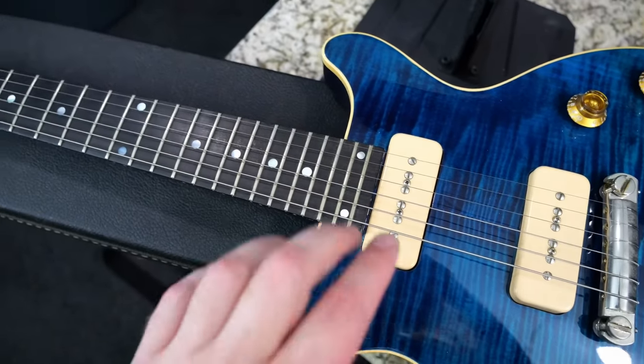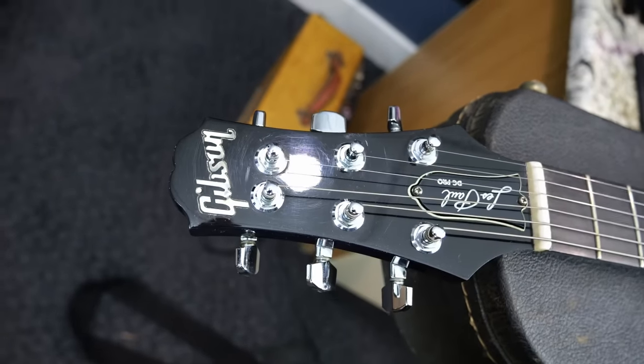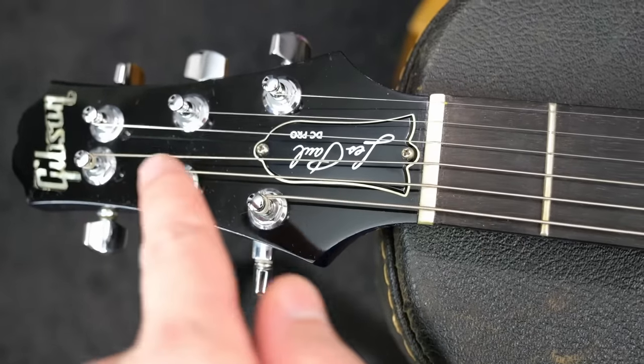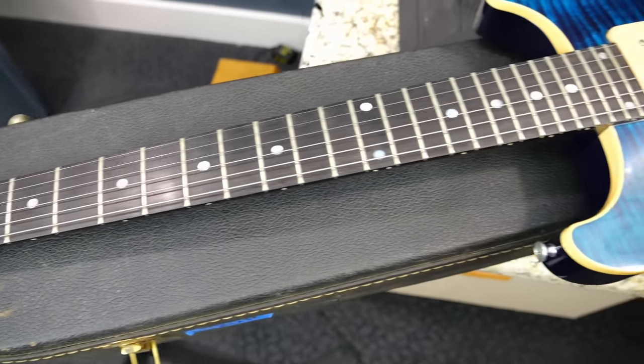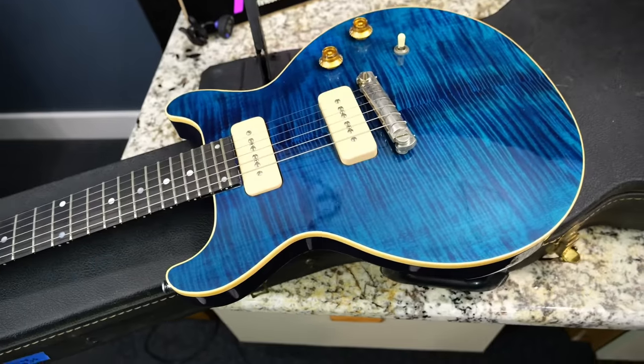But 24 frets, double cutaway Les Paul. Yeah, that's right, you saw the headstock's a little bit weird. They call it the snakehead headstock because of the straight string pull. Pat Martino signature guitars also utilize that. And there's a few other models out there if that is your style. Basically their way to compete with PRS's headstock style.